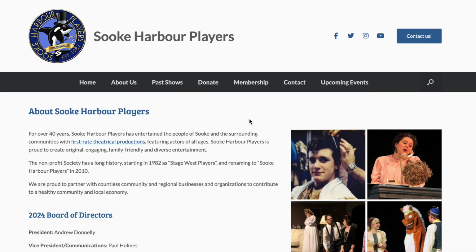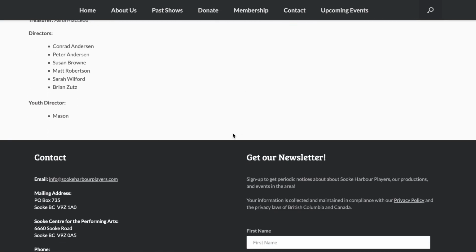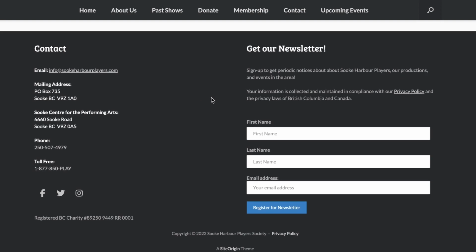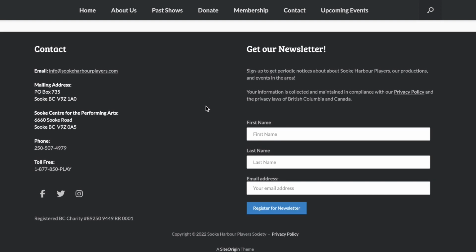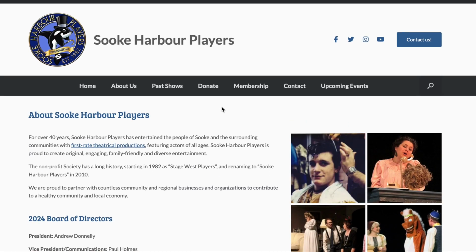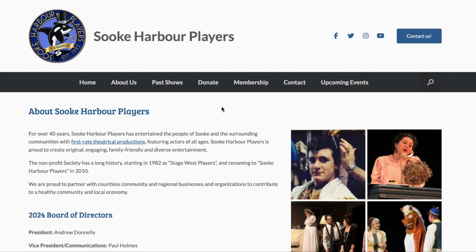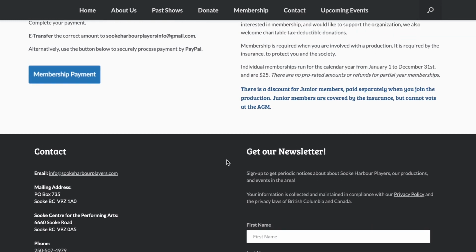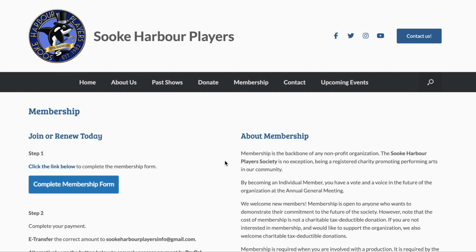All the navigation links appear to work. In terms of functionality, they've got this newsletter sign up, which I haven't tested, but it's a good feature to have instead of just relying on social media to keep your audience, quite literally your audience, informed. They do have a membership form here, which looks like it's done with Google Forms, and then a membership area, which is beyond the scope of just this website audit.